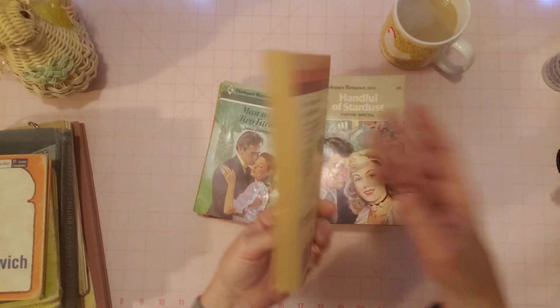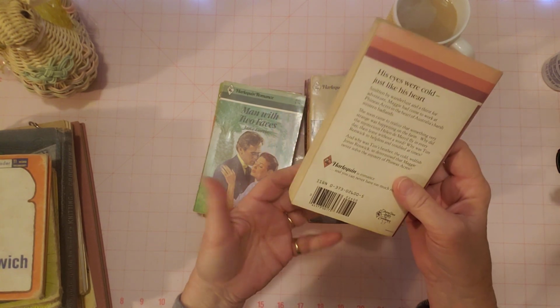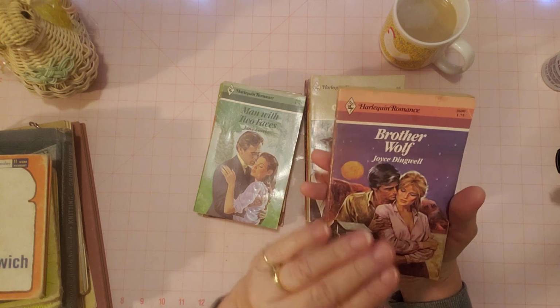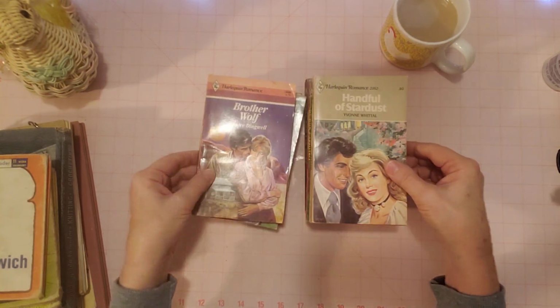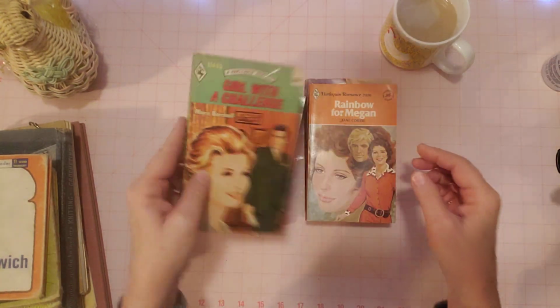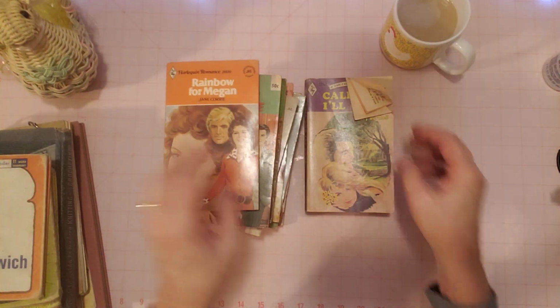I think they were called, they might still make them, I don't know. But I think they are called Harlequin romance novels. And they just had all these cute little, really retro looking pictures. And I thought they were cute. And I looked them up.